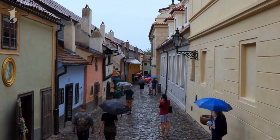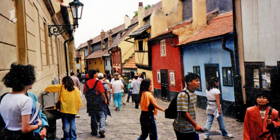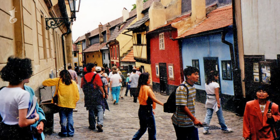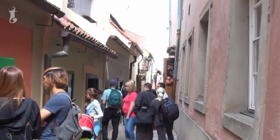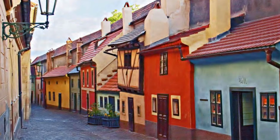But that's not all. The castle is also home to a secret alleyway called Golden Lane. A long time ago, this tiny street had houses that were lived in by the castle guards and even some famous writers. Now, it's filled with little shops and colorful doors. It's like stepping into a storybook village.